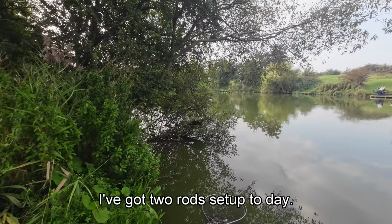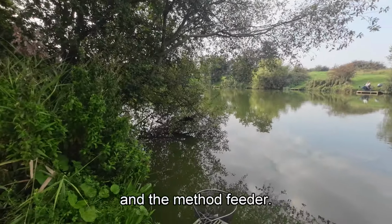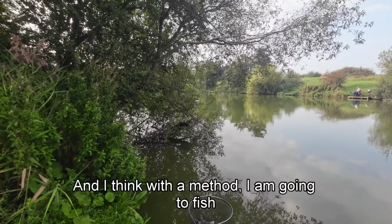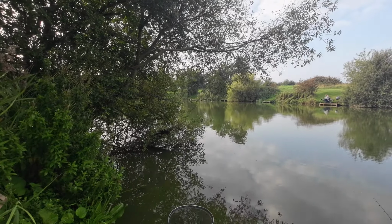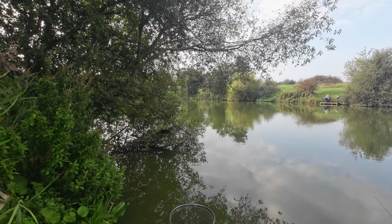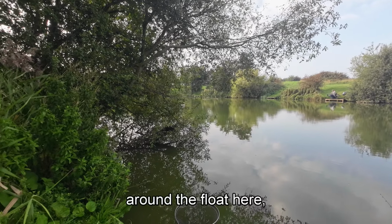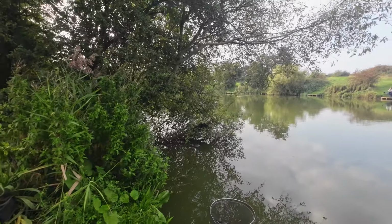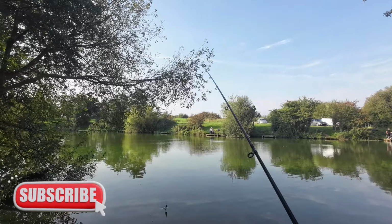Got two rods set up today. Got the waggler and the method feeder. And I think with the method, I am going to fish just past that end of that branch. I've put a few micro pellets down around my float here. And let's see how it goes.